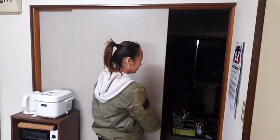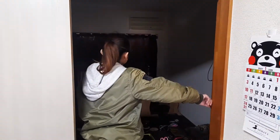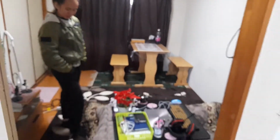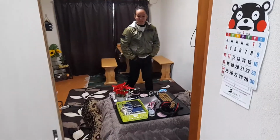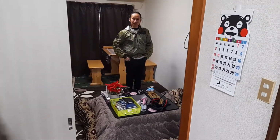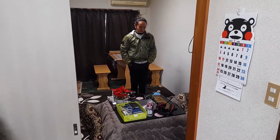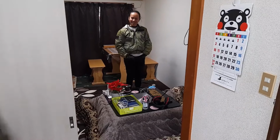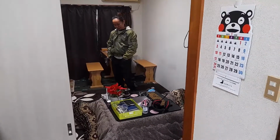So this is our living room. Normally Japanese people eat there, like it's their dining room, a dining table. But we use it as a computer table, where my husband works. And you watch K-dramas.